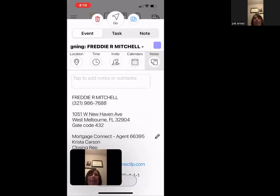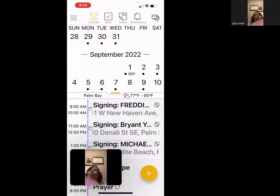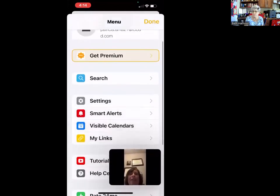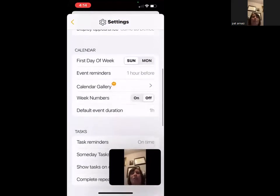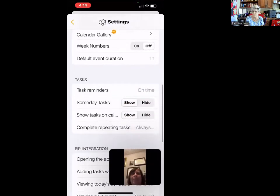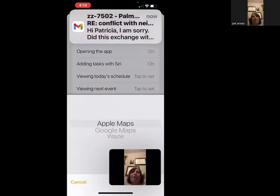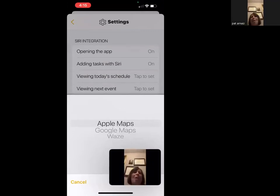I'm going to exit here, and I'm going to show you how you can connect this also to your driving app. I'm going to push it to this side so I can read. I will go into settings. You press settings, and you look for your navigation app. When you press on the navigation app, you get to choose Apple Maps, Google Maps, or Waze. I prefer Waze because Waze tells me every single time exactly how long it will take me to get to my signing. Like 15 minutes before getting to my signing, it tells me it's time for you to start driving, so you can never be late.